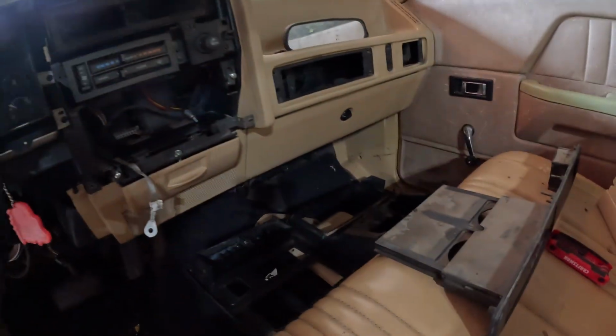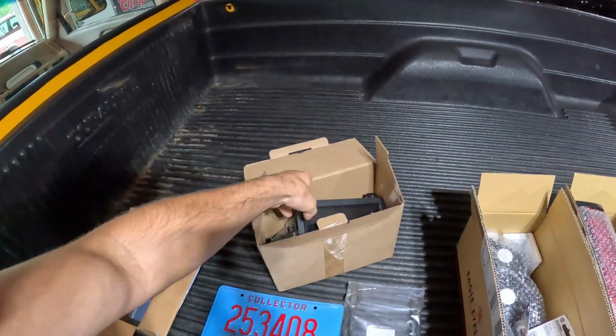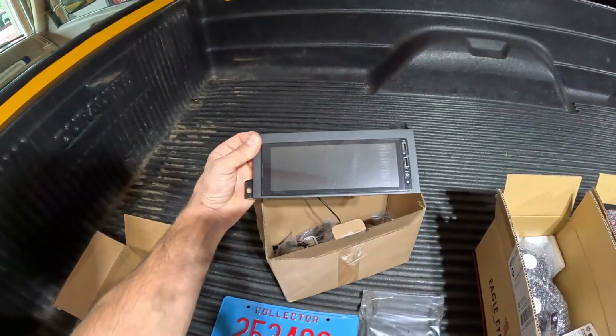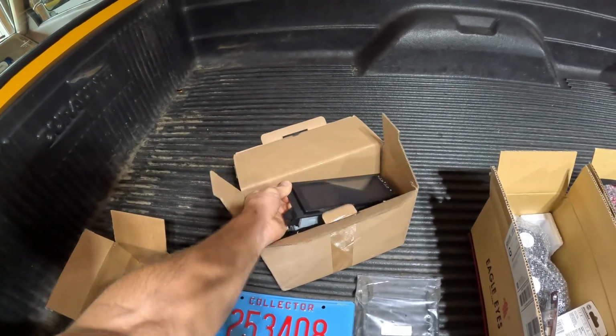And then I have the whole trim around the dash and everything pulled out right now because I ordered a new radio because the radio didn't work. So I'm hoping it's the radio, not the wiring harness.